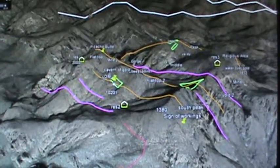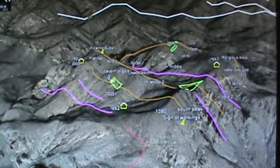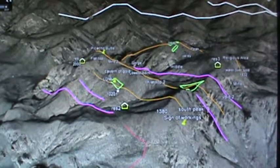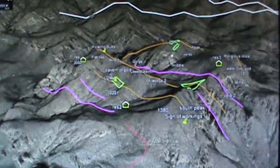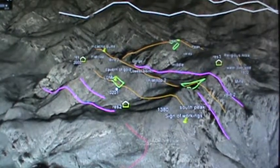So the next trip is, let's look for the cavern of gold. It's supposed to be right here, and this is the highest assay number. There was 10,201. So this side here is the spot, it looks like. There are other ones we definitely have to check out, but that's the biggest one.